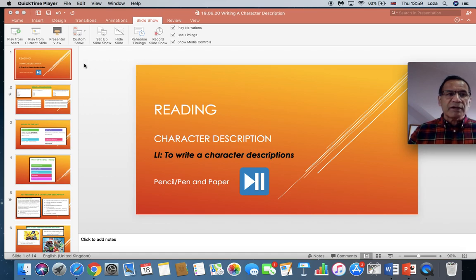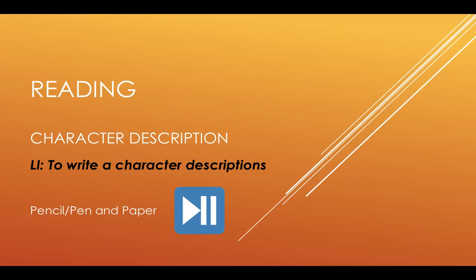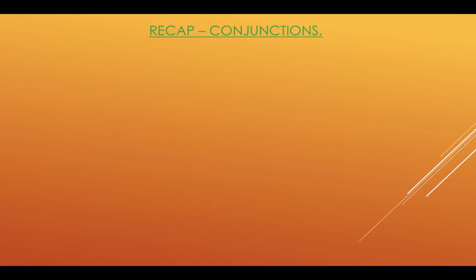So let's begin the lesson and start with ensuring you are ready to begin. You should have a pencil or pen and paper. Use the pause button whenever you need to. So let's have a recap on conjunctions.